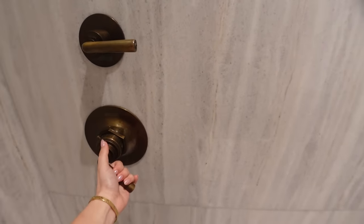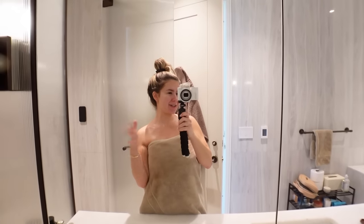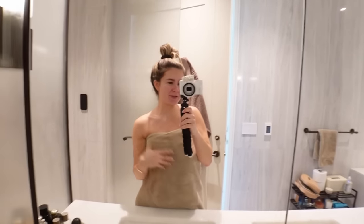We're gonna get the shower going and start the day, like I said. Just took my shower. I'm considering getting one of those cute towel warmers for the winter time.